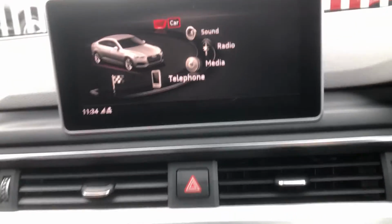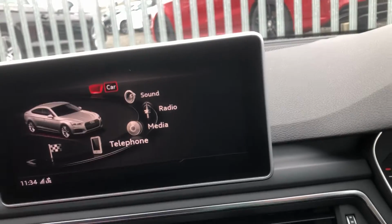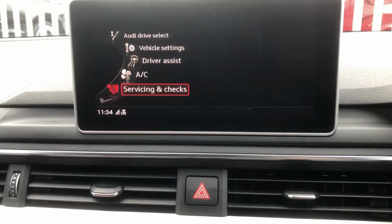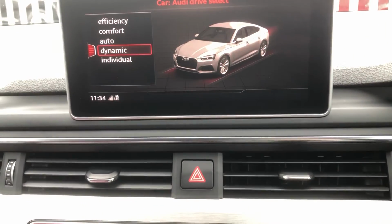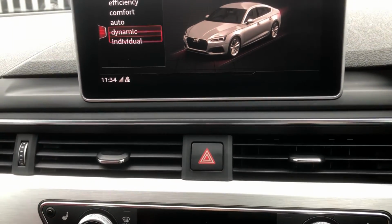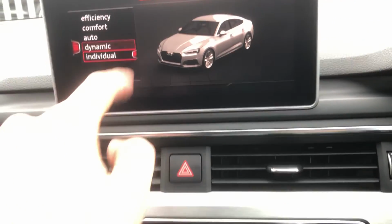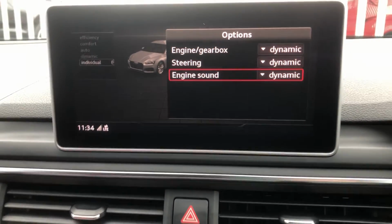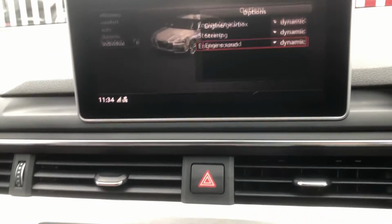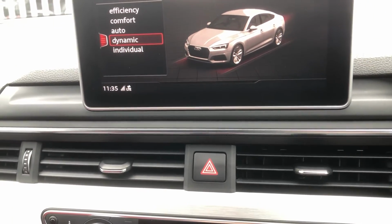Now it's not a pop-up media system, it won't disappear, it just turns on and off, it's static, and that is controlled by the iDrive system just here. Now if you go into car, you can see you can change different options. You've got your Audi drive select, efficiency, comfort, auto, dynamic of course being sport, and individual. Now on there you'll see the plus, that means tip that to the right and you can change options. Now on this you do of course have the synthesized noise coming through the speakers from the VAG group, which you can amend as well.